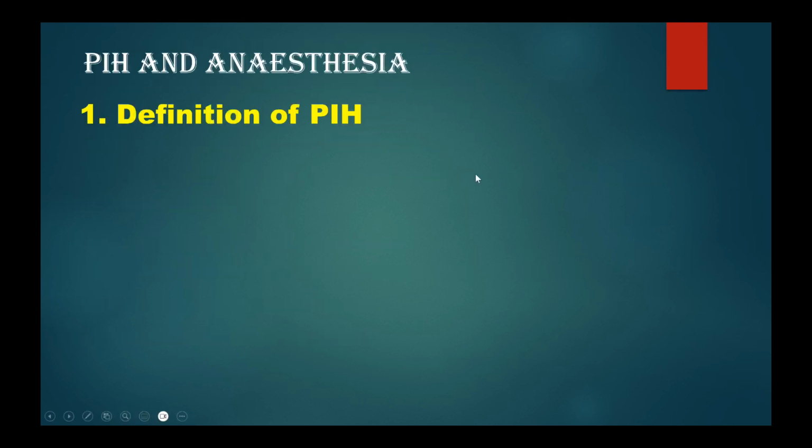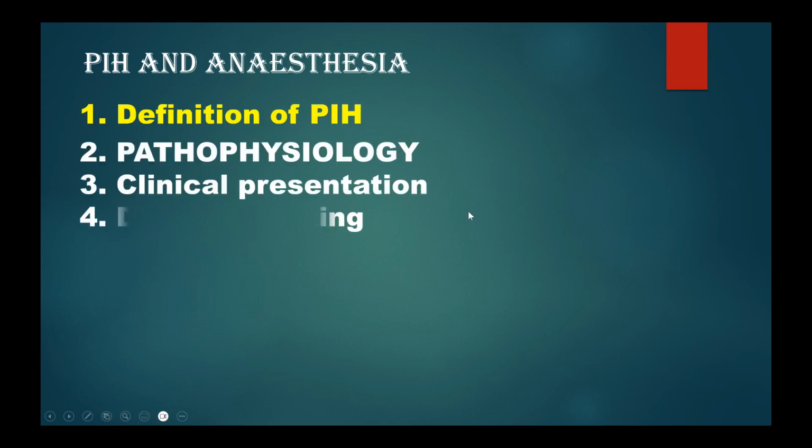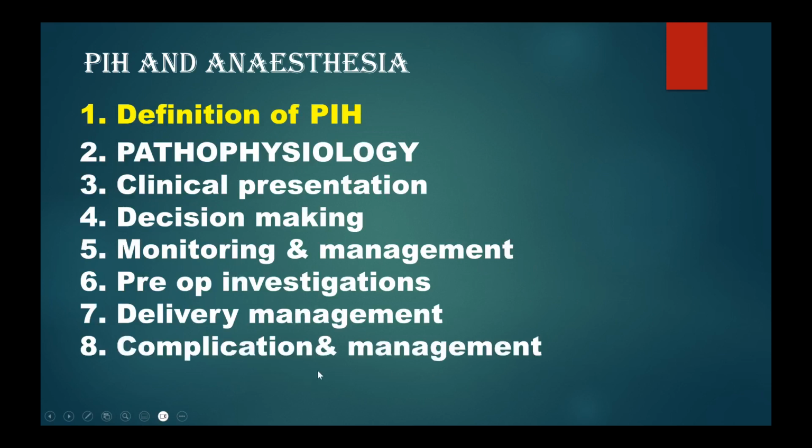So points that you have to keep in mind are what is the definition of PIH, what is the pathophysiology, what are the clinical presentations, how to make a decision in a patient with preeclampsia, what are the monitoring and management we have to do, what are the pre-op investigations that have to be done, what is the delivery management for both the normal vaginal delivery as well as operative delivery, what are the complications and their management. So these are all, and what are the allied topics that normally will be discussed in viva examination.